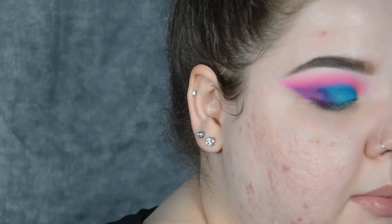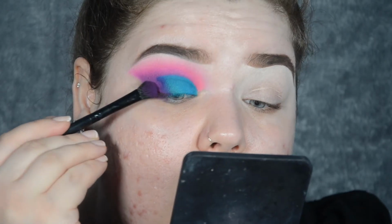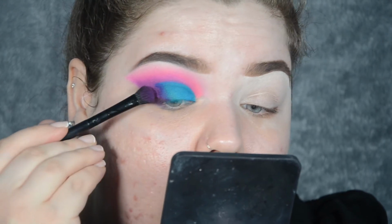Should I try out my new trick with mattes? I'm going to take a lot of shadow on my brush. So I drenched my brush in my shadow. I'm going to take my Morphe mist, just spraying a little bit of that on to my brush, and then kind of applying this shadow wet.